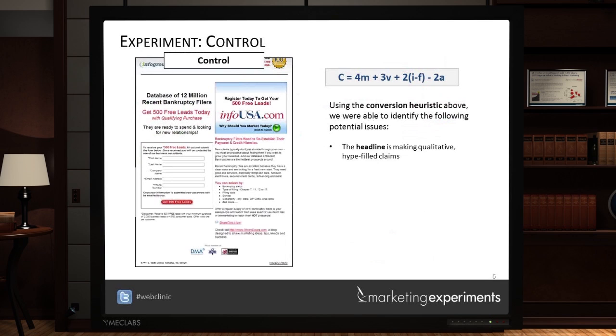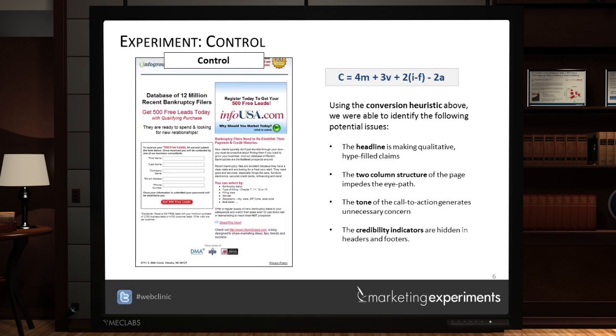We say the headline is making a qualitative, hype-filled claim. It's not quantitative. It's not telling you something. I mean, there's clearly 12 million recent bankruptcy filers, but there's not enough content beneath it, around it. The strength of it is weak. Look at the two-column structure of the page and the tone of the call to action and the lack of credibility indicators. All of these are problems, and we're drawing out those problems by relying on the conversion heuristic that so many of you are familiar with from years ago, developed in our research lab.